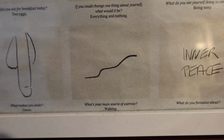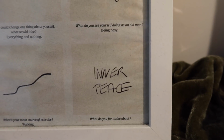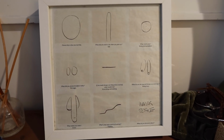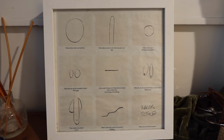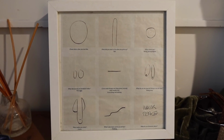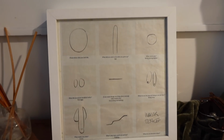What is your main source of exercise? Walking. What do you fantasize about? Inner peace. And I was inspired to tear this out because I was like, me too, girl, me too. I feel exactly the same way about almost everything. I feel like my answers would match up. I ate two eggs for breakfast today. My source of exercise is walking. I fantasize about inner peace. And this is also what makes me smile.